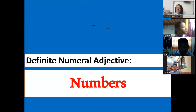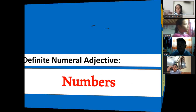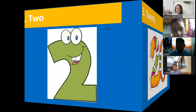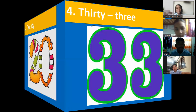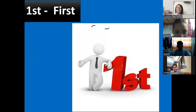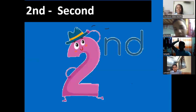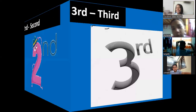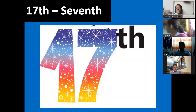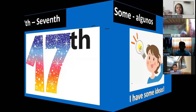Definite numeral adjectives. Numbers. Two. 20. A number adjective will become some numeral: normal, 1, 2, 3, 4, 5, 6, 7, 8, and continue. And ordinal numbers like first, second, or maybe third, seventh, right? These are ordinal numbers.